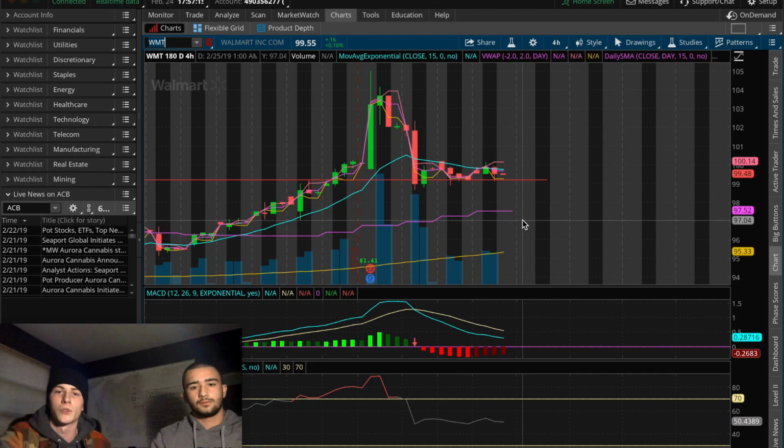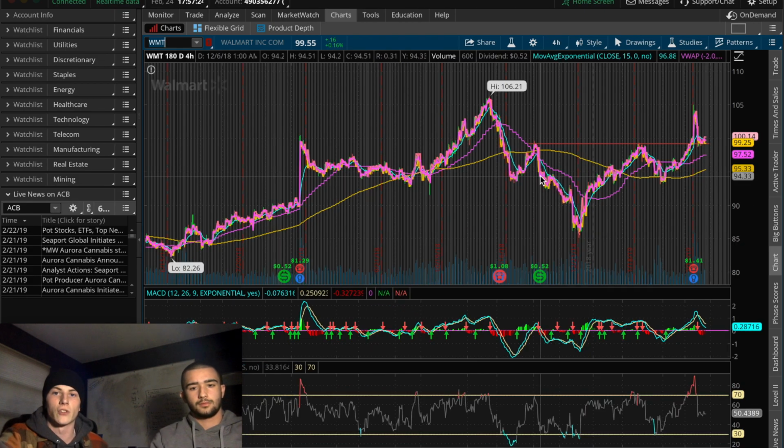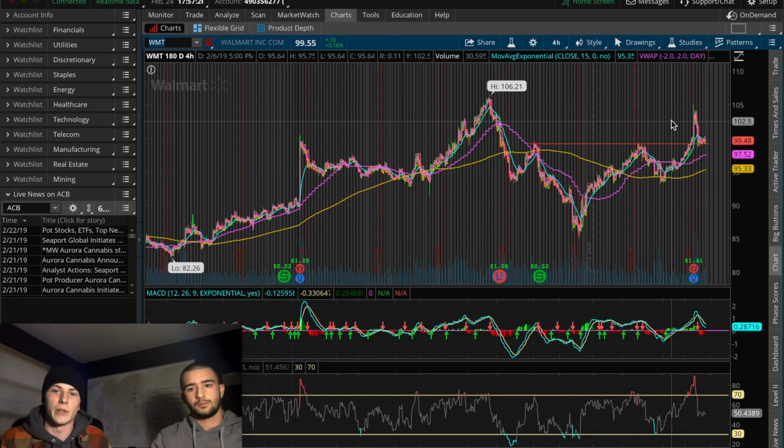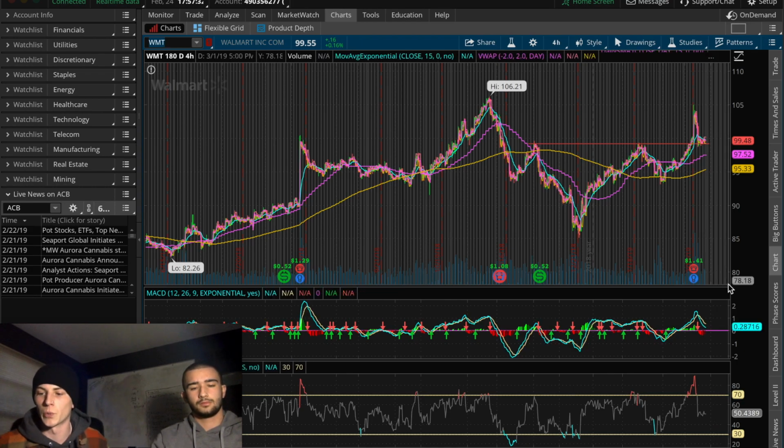It's either going to fall through support or it's going to break above the EMA, which is acting as resistance right now. If it does so, it's going to continue to trend up. So Walmart looks pretty good. Like he said, it's just consolidating, and that's pretty much where we're going to leave it with that one. I would just wait a few days. You want to see some green candlesticks. You want to see the MACD start to curl back up, and then it'll be a good buy for you. We like Walmart fundamentally and also technically after it's done consolidating.